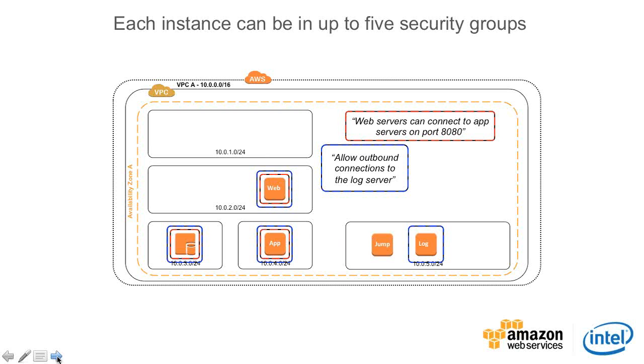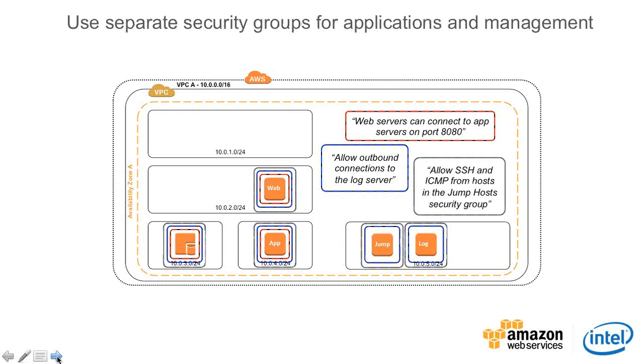We can take this up a notch and do some management. If we put a third security group around these instances, which has an allow SSH and allow ICMP from the jump host, this allows the people who are moving into your jump box, either from on-premise or from the internet, and SSHing around the place or RDPing around the place, to ping all of your instances to check their health. It also allows them to SSH in.